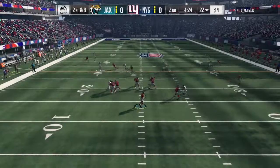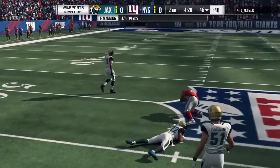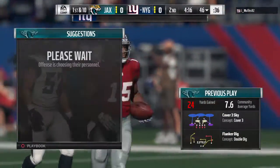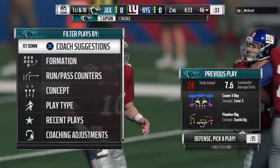Manning to throw on second down. Throws left side, complete to Brandon Marshall. And they're going to get this one all the way out across the 45. That one goes for 24 yards.